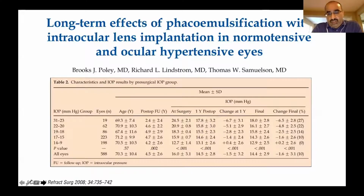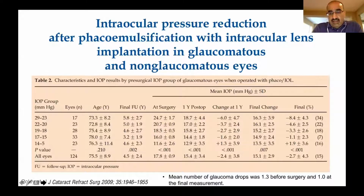They took this a step further, just looking at glaucomatous eyes with this table here, and you see that there's a similar effect. The glaucomatous eyes had a significant decrease in intraocular pressure that correlated with the preoperative pressure, and in this case, up to a 34% decrease compared to the preoperative pressure in patients who had a pressure between 23 and 29. In addition to that, the mean number of glaucoma drops was 1.3 before surgery and 1.0 at the final measurement. So there was, if anything, a slight decrease in the use of medications along with this robust IOP lowering. And I think that also pushes me more towards doing cataract surgery earlier in my patients who have glaucoma, particularly those who are having a pressure check where you're getting above the 22 millimeters of mercury level.